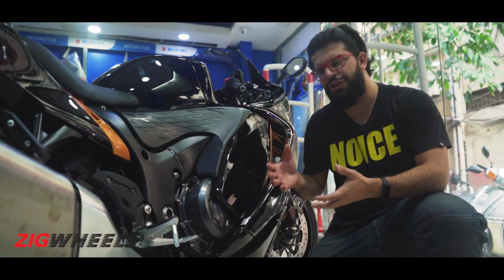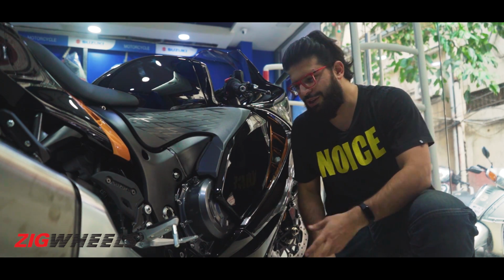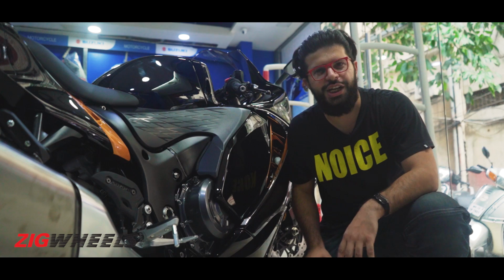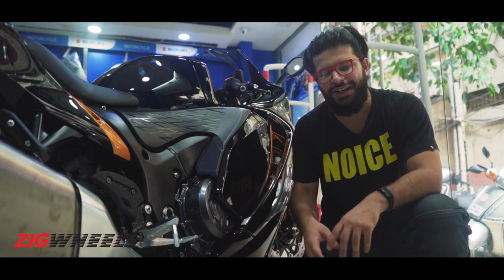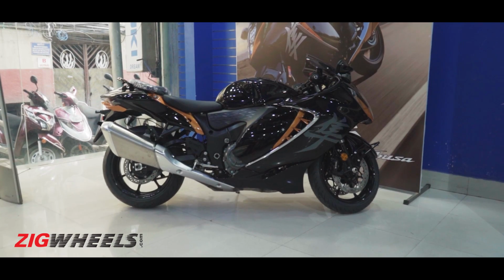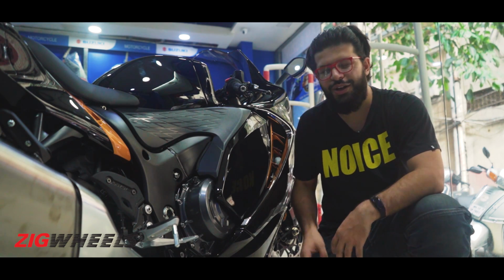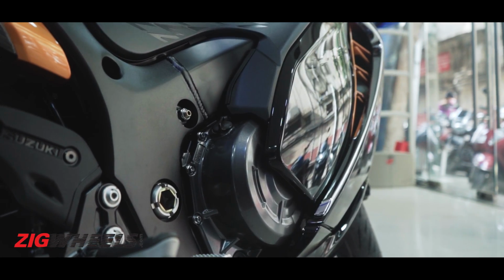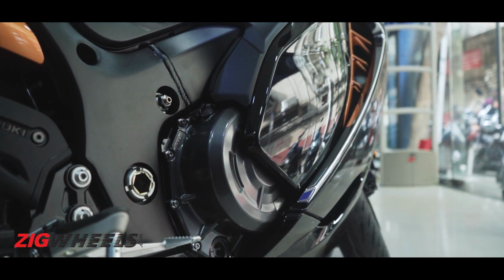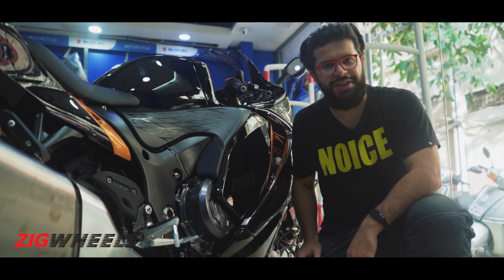Now, before the third generation Busa was revealed, there were plenty of wild speculations about the 1340cc inline 4 engine gaining a turbocharger or a supercharger, just like Kawasaki did with the Ninja H2. But sadly, Suzuki quashed those dreams. And for good reason, because addition of either would have increased complexity in engine design and would have pushed the asking price up. That said, it still doesn't breach the 200 PS mark.